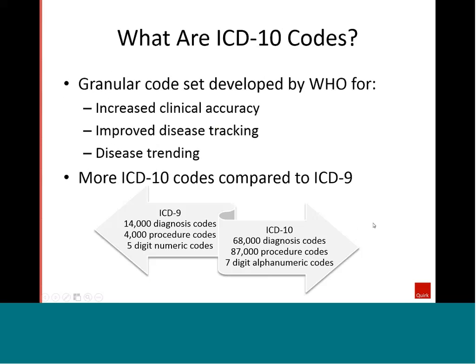So ICD-10 codes are very granular, and these were a set of codes that were developed by the World Health Organization to be able to improve clinical accuracy as well as disease tracking and trending. So like I mentioned, there are more ICD-10 codes compared to ICD-9, and this little infographic gives you a comparison of the two. The key differences, of course, are that ICD-9 codes are just 5-digit numeric codes, whereas ICD-10 codes are 7-digit alphanumeric codes. So there is a lot of room for expanding ICD-10 codes.